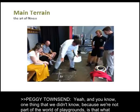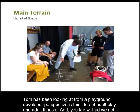And one thing that we didn't know, because we're not part of the world of playgrounds, is that what Tom has been looking at from a playground developer perspective is this idea of adult play and adult fitness.